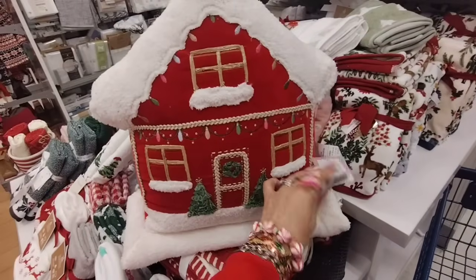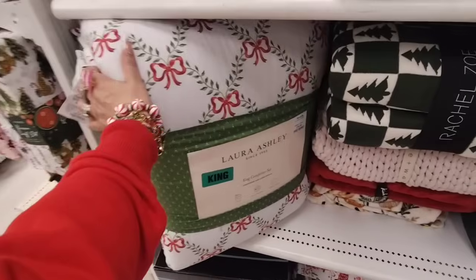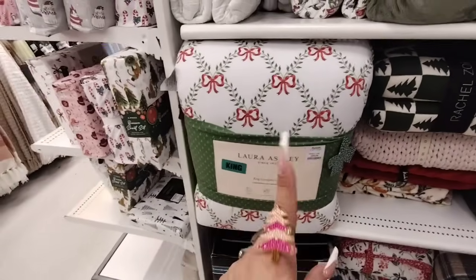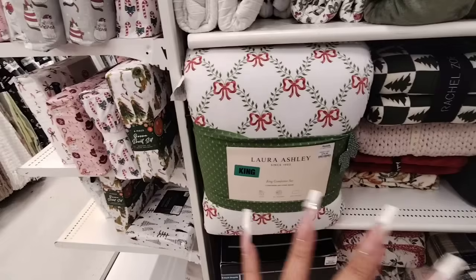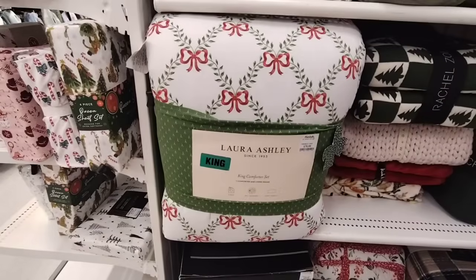This is $24.99. All right, look at this gorgeous Laura Ashley comforter set. And it's king size. This is $79.99. I really, really like it. Like, when I say I really, really like it, I mean I really, really like it. It is awesome. Gorgeous.